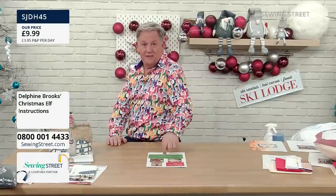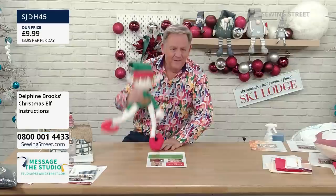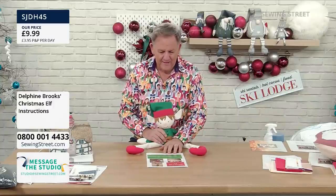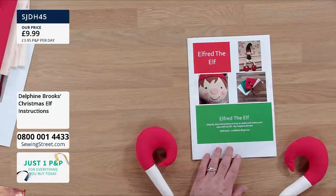Right, have a look at this pattern. Poor old Hannah, she's all dressed up today as well. Right, I'm here. Now, you don't get the kit, you just get the pattern. It's called Elfred the Elf. Step by step, well, he's got his feet. Step by step instructions on how to make him.